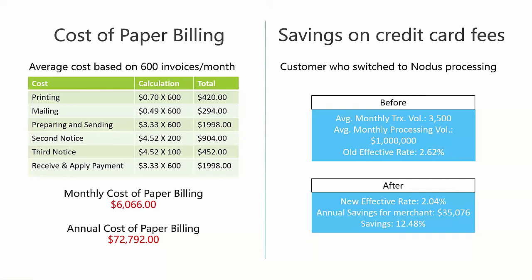We have shown all of our customers savings on the fees when they switch over to us. This is a real customer example, and for privacy reasons, I didn't write the name of the customer, but this is a GP user who was on average processing 3,500 transactions a month. Their volume was about $1 million a month. They used to pay about 2.62%. When they switched over to us, it went down to 2.04%. Just on the fees, they saved $35,000 a year.